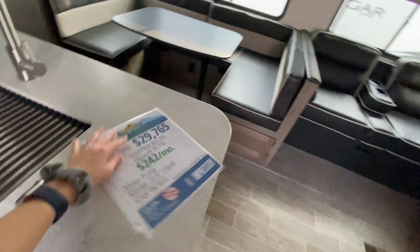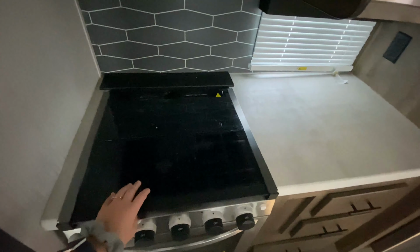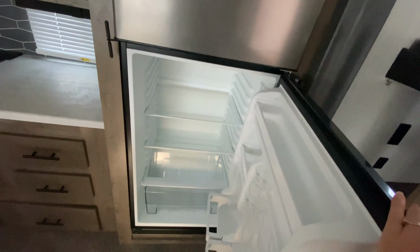And then before I forget, the price comes out to be $29,765 for everything. And then here is our 3-burner top stove. You got this glass cover, stainless steel oven. Got your range hood, more cabinet space, stainless steel microwave, and you have even more countertop space too. So more space for food prep. You can put all of your small appliances here if you would like, coffee makers and whatnot. Drawer storage down below. A rather large stainless steel refrigerator. So I love that all of your appliances are matching.